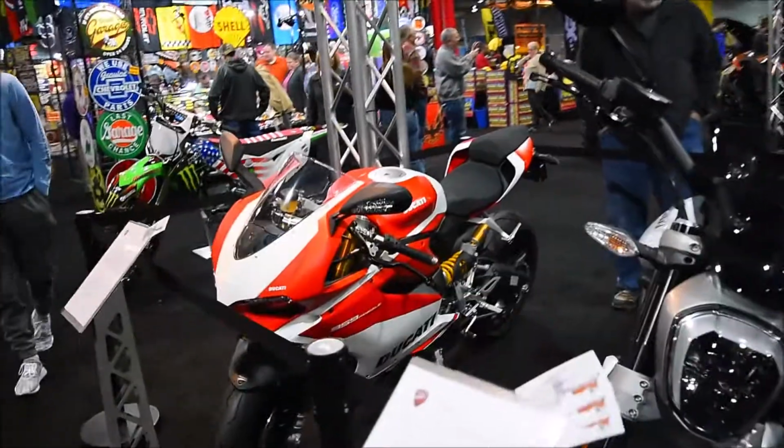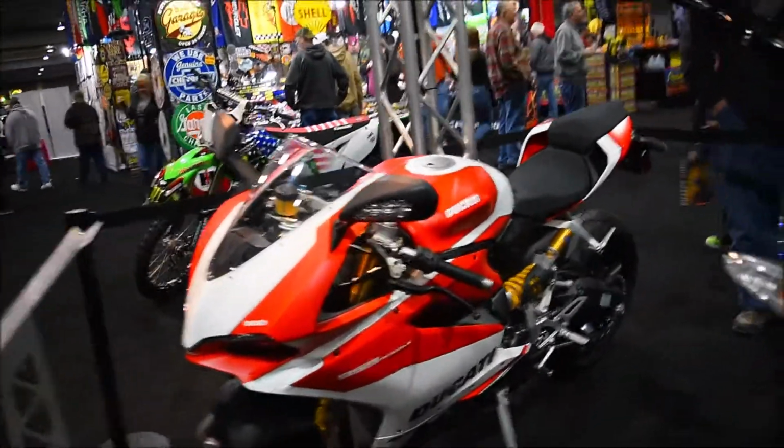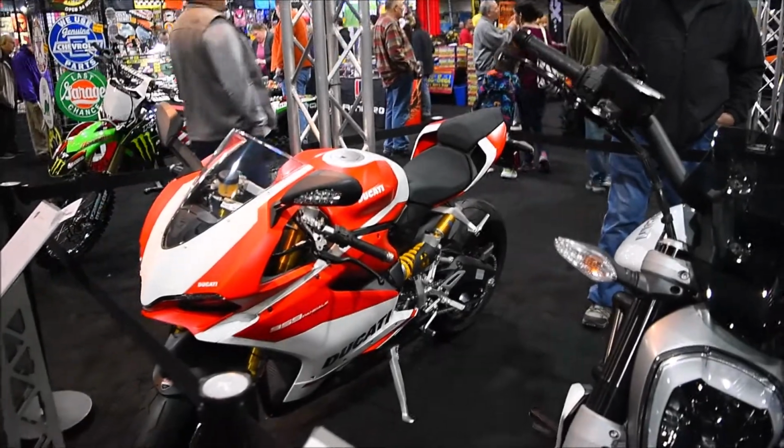I really love the way this Ducati looks, and also this one, but definitely the Panigale more. I just like that it's like a matte red and white, and it has an Alcantara seat, so you're not really going to slide around that much on it.